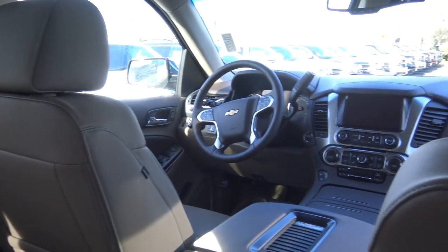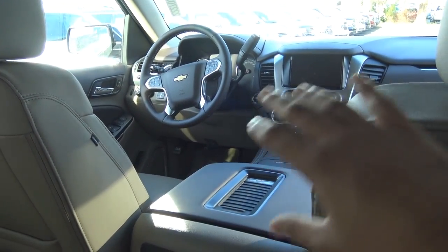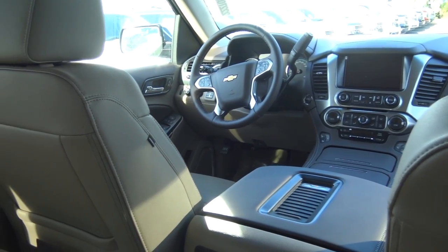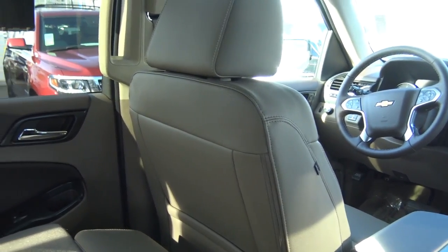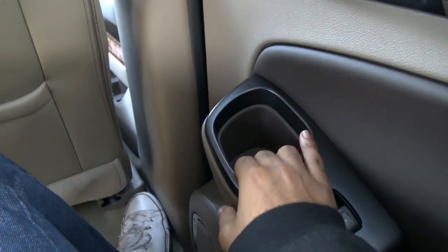And if you want the full 9-passenger capacity for the Tahoe, and if you want bench seating up front, then you'll have to go for the base trim level of the Tahoe, as it's only available in the base trim level. You can't get the 9-passenger seating with the top of the line Premier here. I love these seats back here, and they also do recline for greater comfort. And you have a cup holder right here too.